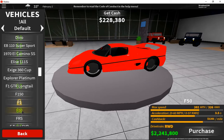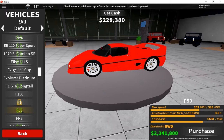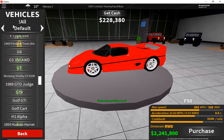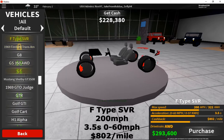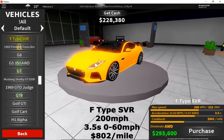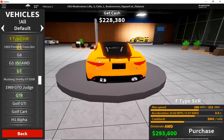The F50, 202 miles per hour, 3.5 seconds off the dotted line, and 12.61 a mile. So again, it ain't happening. I already know the F-Type isn't going to work, but here, I'll just open it up real quick for you guys. Ooh, it's such a pretty car. I hate the front, but the back looks kind of okay.